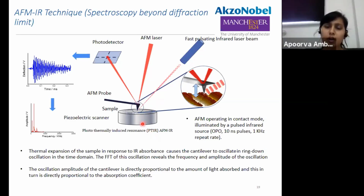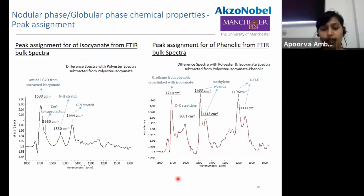So in the AFM-IR technique, the AFM probe is in contact with the sample and is irradiated with a fast pulsating IR source. This causes the sample to undergo transient thermal expansions and causes the tip in contact to oscillate at its resonance frequency. The amplitude of this oscillation was found to be proportional to the characteristic absorption. In this way, local spectra can be obtained.